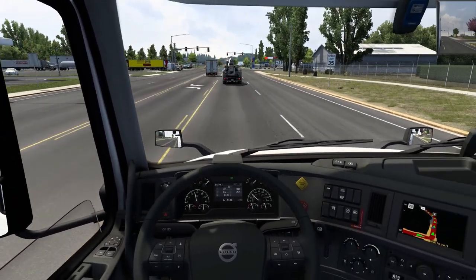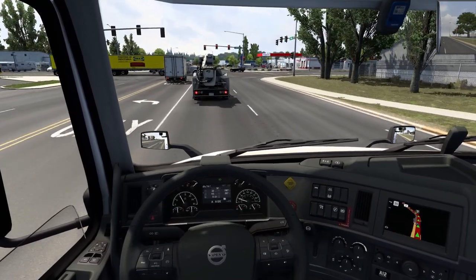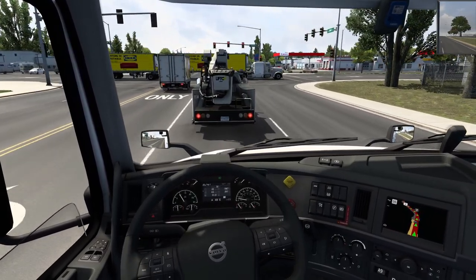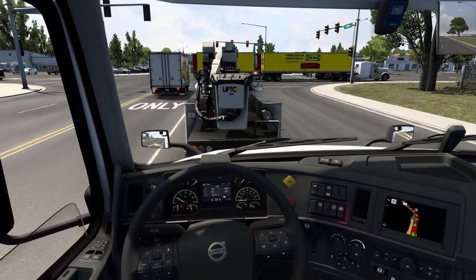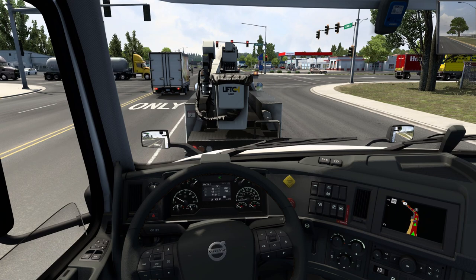Pulling doubles. That'd be a load. Go straight on. That's right. We got about 160 miles on this trip. It's not a very long trip.